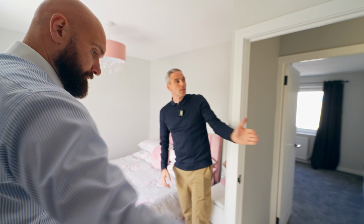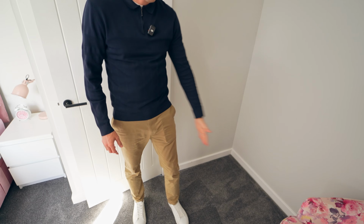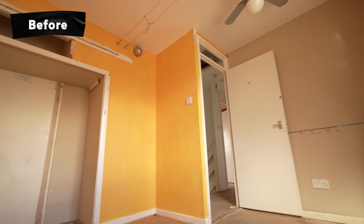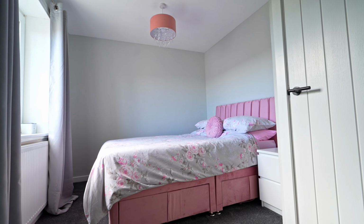Again, I don't know if you remember, this wall was literally brought to here. The previous owner had a wall here, and they made the bathroom bigger. But that was it. Because I was like, this room wasn't this big.